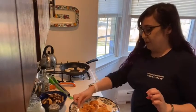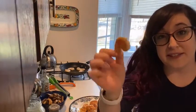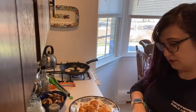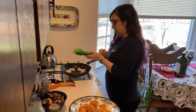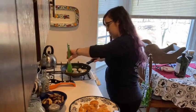All right. This looks good. Look at how these are so nice and crispy, but like I said, they're really light. This batter is super, super light. And will be really nice with the sauce. I'm pretty excited. I'm gonna stir these around, make sure everybody's getting the same level of heat around here.